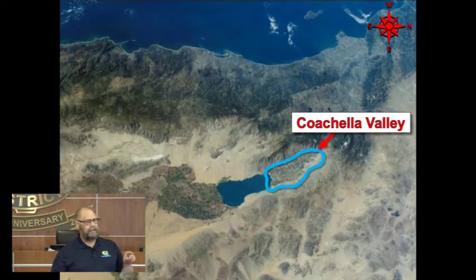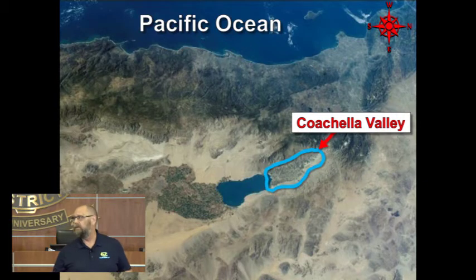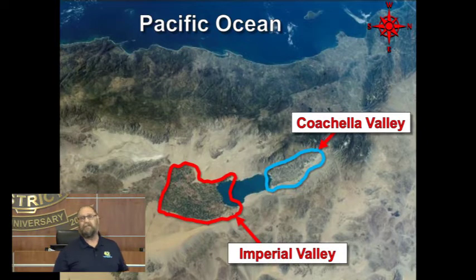Okay, so the two valleys. Let's look at the Coachella Valley. So I outlined the Coachella Valley in light blue there. That's where we live. And let's see, west of the Coachella Valley is the Pacific Ocean. So that big blue spot out there, yes, that is the ocean. Okay, now if you go east, which would be down from the Pacific Ocean, you run into the second valley that we're going to talk about today, and that is the Imperial Valley.